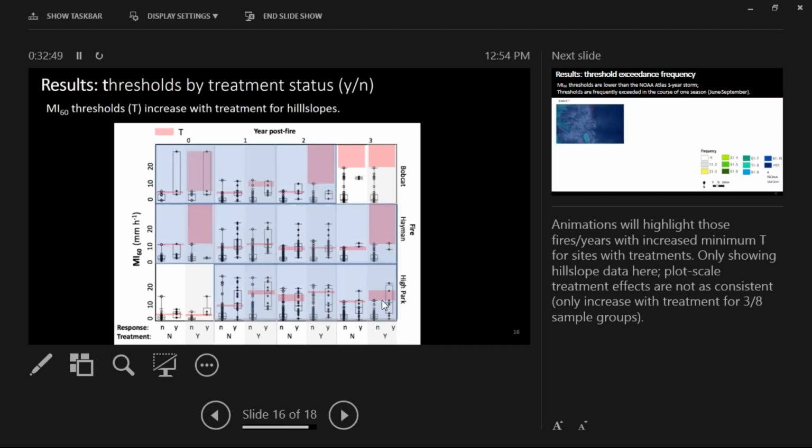So I've highlighted here for you the sites that did show a treatment effect. So basically all of the sites, well, aside from these two, show a treatment effect. So higher rainfall was required to produce a response in runoff and erosion at these hillslopes in year 0 through 3 post-fire, which I think is great. Just good for mulching.